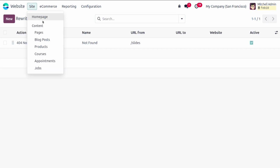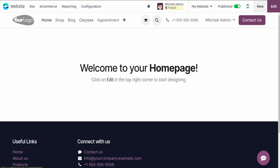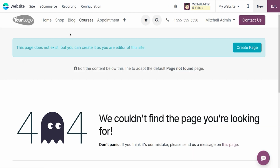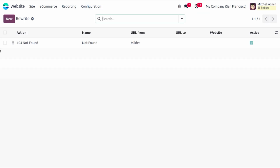For that, I'm going to the home page. If I'm clicking on the scores button, here we can see the not found page is shown. We could not find the page you are looking for, and here we can see the URL is shown. So this is because we added a not found redirect or rewrite from here. Then let's move to the next section.